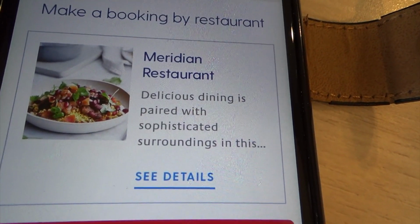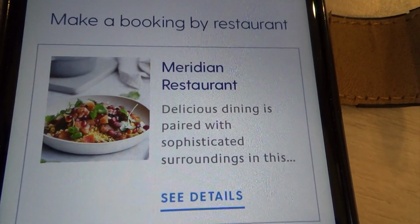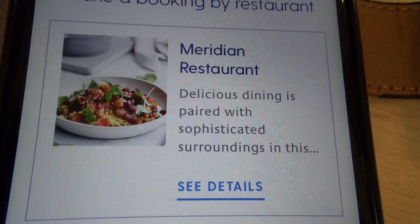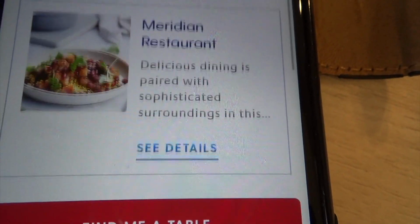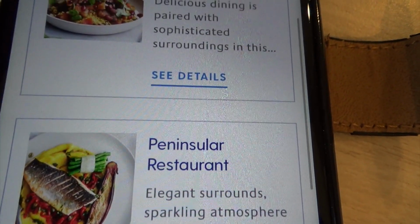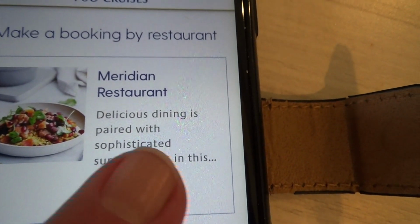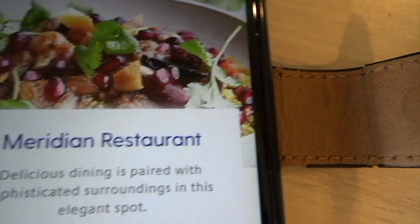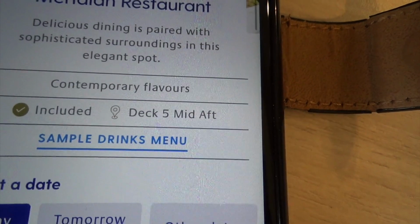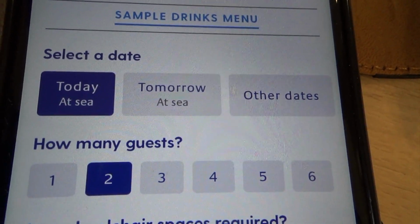Likewise, the Meridian Restaurant, for instance, you can book in advance. The Meridian Restaurant is the onboard restaurant which is free to use, it's included in your price, and so is the Peninsula Restaurant. They're both freedom dining at the moment. If you wanted to book a table in the Meridian Restaurant, you click on that and you get a sample drinks menu, and it says select a date, how many guests.